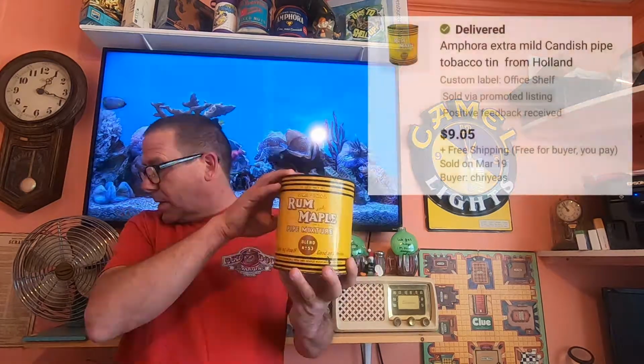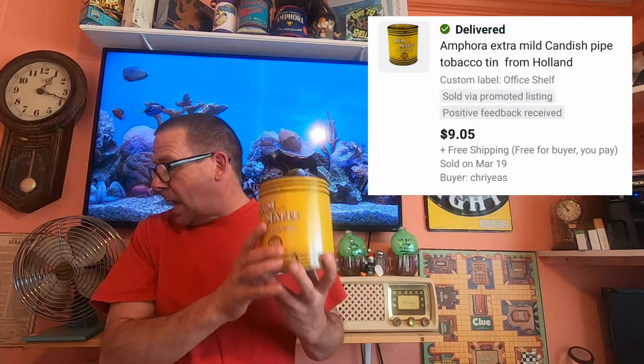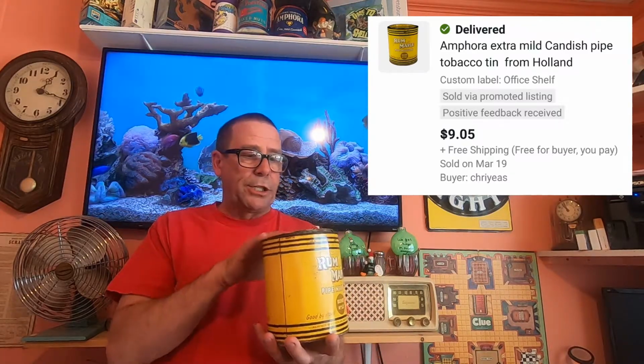Next thing we got going out is this tobacco tin from Holland. The buyer paid $9.05 and it's going free shipping. Not sure how I did that, but it's going free shipping. Shouldn't cost too much to ship.